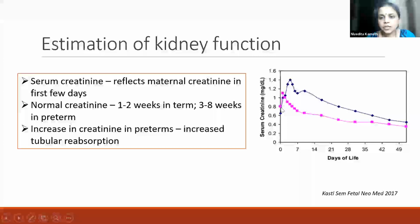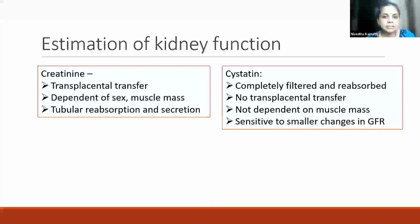If you see this picture, you can see that in the preterm, the blue line, there is a rise in the initial few days followed by a fall. This is because there is increased tubular reabsorption of creatinine in the immature tubules of the preterm, and it should not always be attributed to AKI. So you need to see the age-appropriate creatinine levels before interpreting this. We know the disadvantages of creatinine: it is transplacentally transferred, it is dependent on sex and muscle mass, and tubular reabsorption and secretion will either overestimate or underestimate the GFR.